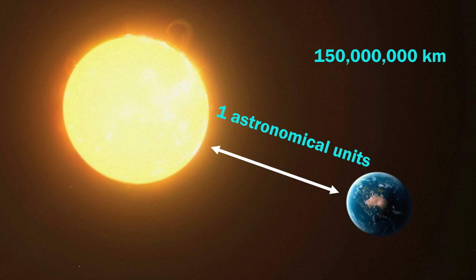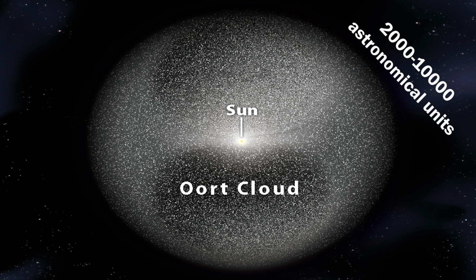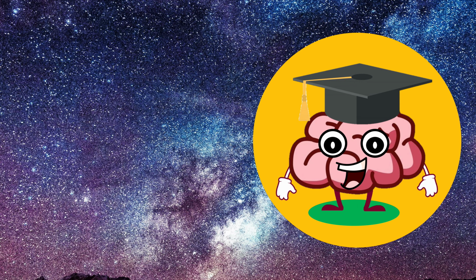My goodness, then how far away is the Oort cloud from the sun? The distance of the Oort cloud from the sun can differ, like 2,000 to 10,000 astronomical units. Like the distance from this part to the sun may be one, and it may be different from the distance from that part. One may be larger or one may be smaller. So we have passed our solar system.